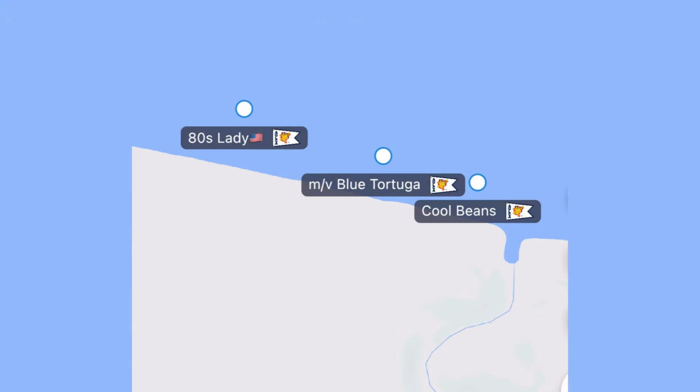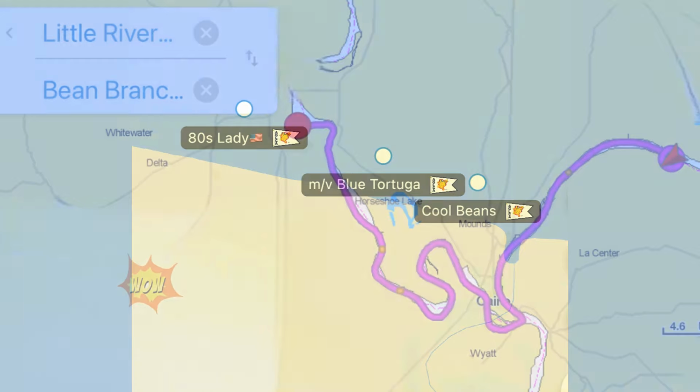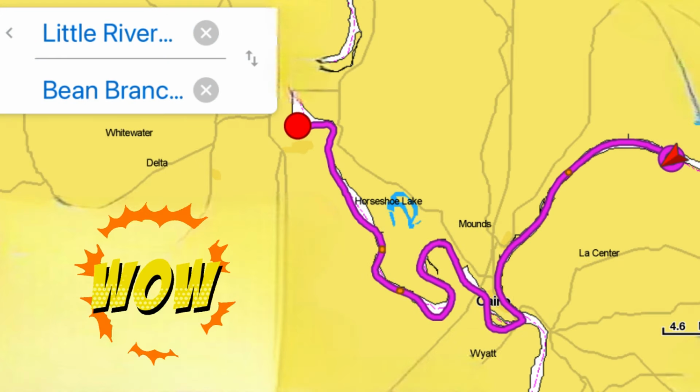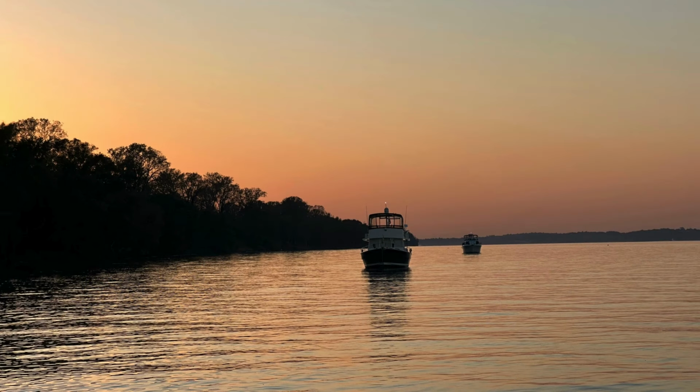We were all beat up from the day. Look at that map of our journey. It looks like a crazy letter W. But it was a great anchorage and we had a great night's sleep.